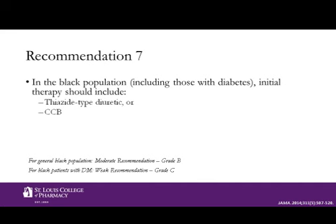Recommendation 7 focuses on the Black patient population, including those with diabetes. The recommendation here is that first-line options should consist of a thiazide-type diuretic or a calcium channel blocker. So you'll notice that ACE inhibitors and ARBs have been removed from the first-line agents in this patient population.